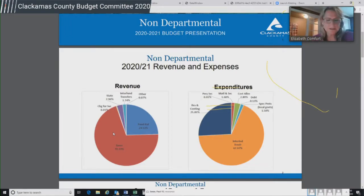Also debt service. Right now, the only debt service that's reflected in this department is for work that was done on Sunnybrook, when Wes occupied it and then Wes vacated it. So we're actually reimbursing them. We have a couple more years of payments for that. Special payments, that's a big question that we always have, is what are special payments? And those are pass-through dollars.